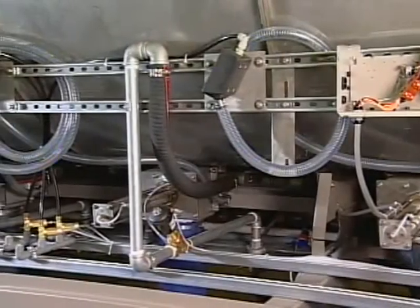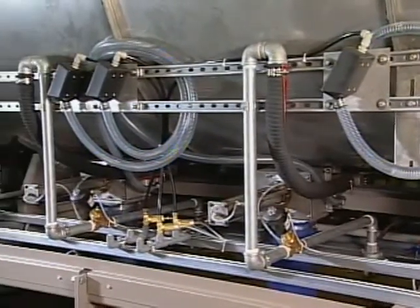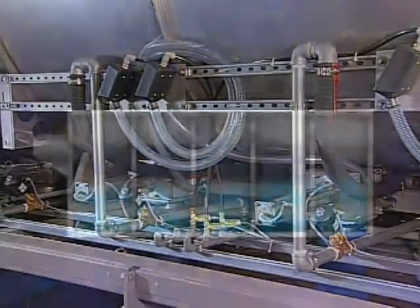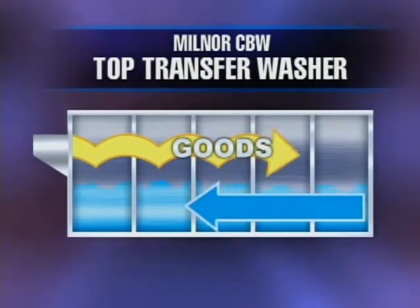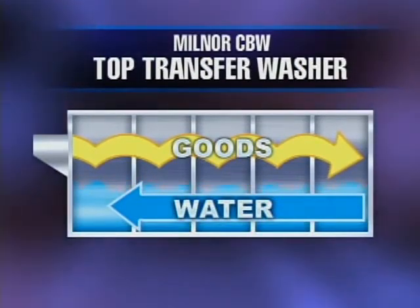Third, external flow of water between modules, providing precise control of flow, temperature, and wash chemistry at all times. And, most importantly, Milnor allows counterflow throughout the washer for the highest possible wash quality with the least water used. There are other important reasons why the Milnor CBW washer can wash so well, so quickly.